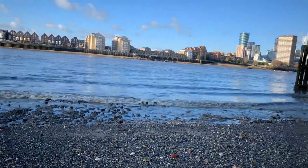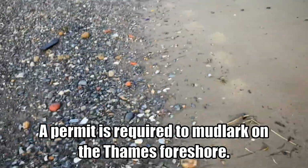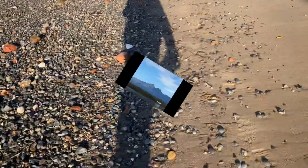On the Thames today. Our last day here in England. And to see if we can eyeball some little bits of treasure.